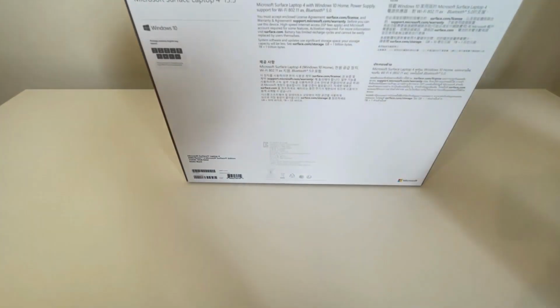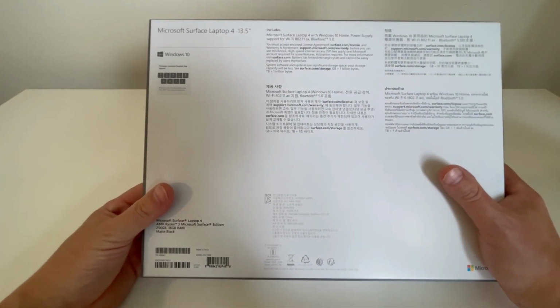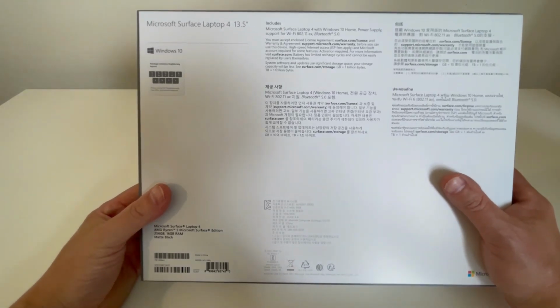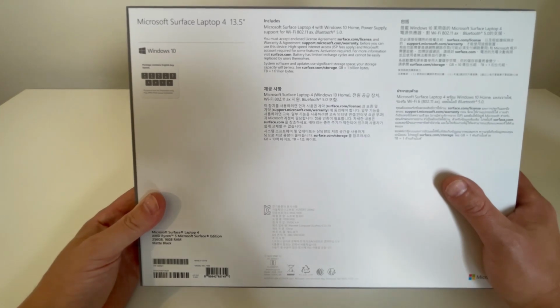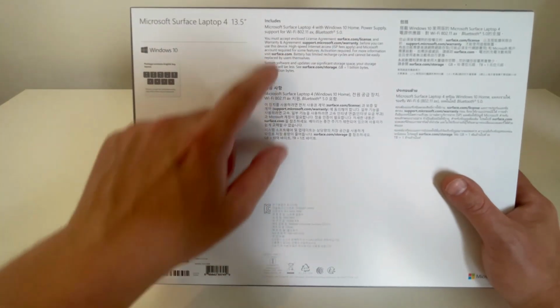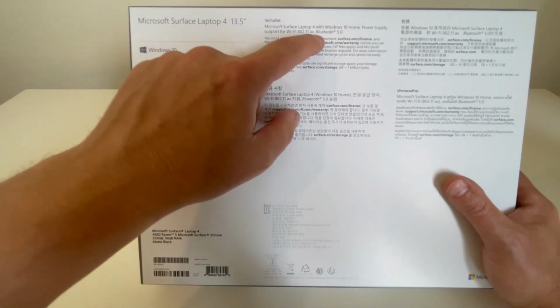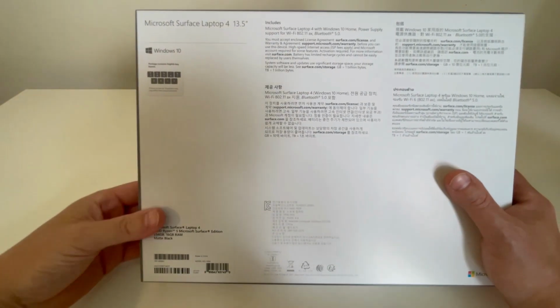Okay, what do we got here? Windows 10 Home. I think that's a problem. And I think I have to pay for an upgrade to a professional license to actually use it for what I need. Okay, we've got a power supply. We've got support for Wi-Fi 802.11ax. I don't even know what AX is. We've got Bluetooth 5. Okay, all right.